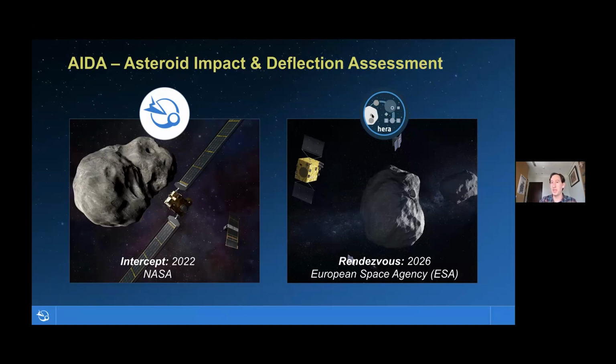Hera is a European mission that is planning to then rendezvous with the Didymos system in 2026. So NASA will carry out the intercept part of this experiment, and I'll talk about what intercept means. And then Hera, or the European Space Agency, will carry out the detailed characterization of that system after NASA's done its thing. So there's a pair of missions, both going to the same object and all focused on understanding Didymos from a planetary defense angle.